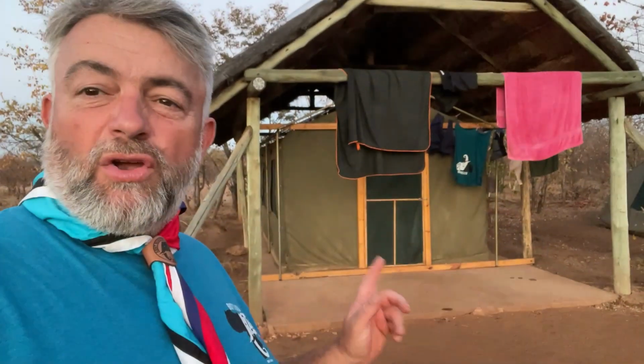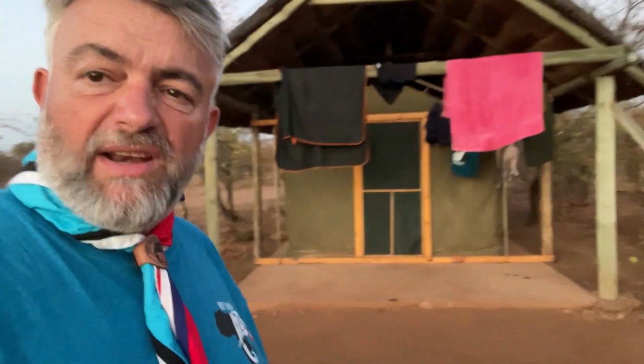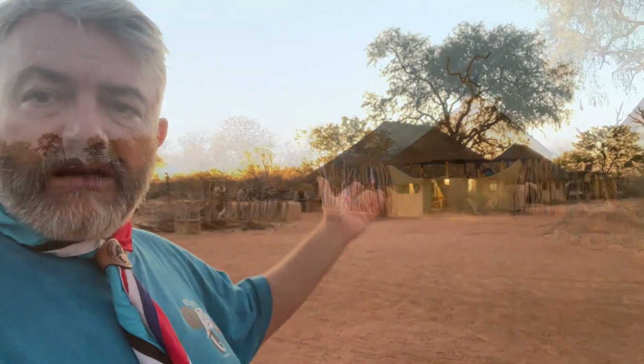So this is the sort of accommodation you can expect if you come on Botswana25. They are like glamping tents really, so quite already set up, and they've got a cover over them, most of them. Some of the guys have been sleeping in normal tents, but there's a shower block and a washing area, so it's quite a nice tented village. And that's the main area where we've had flag break and all our meals.